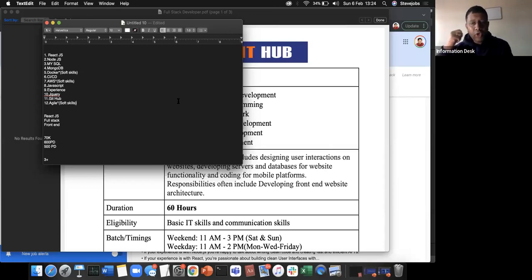Example, Agile: how do you work? What do you do every day morning? Docker: how do you release? AWS: where do we put your code? That is all about not the core technologies, but about the ways of working. So they're more of a soft skills rather than hard skills.